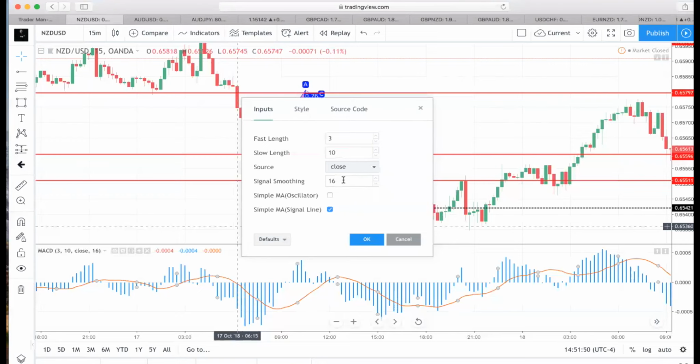We want to be able to use what has made our predecessors millions of dollars trading so that we can get their results. So on fast length, you're going to put 3. On the slow length, you're going to put 10. Signal smoothing, you're going to put 16, and then make sure the simple MA is checked right here.